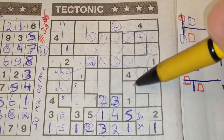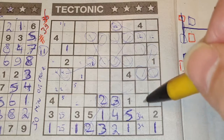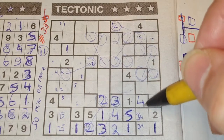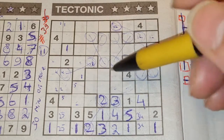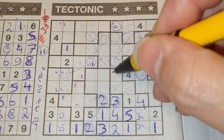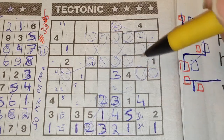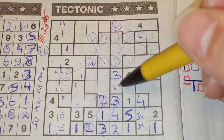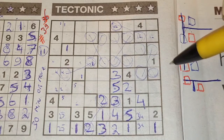These 3 boxes surround the 4. Cannot be a 4. So 1 box left for the 4 should be there. These 2 boxes cannot be a 3. So 1 box left for the 3 should be there. 2 numbers left in this W area shape for the numbers 2 and 5. We have a 2 there, no 2 there. 2 should be here, and a 5 goes there.